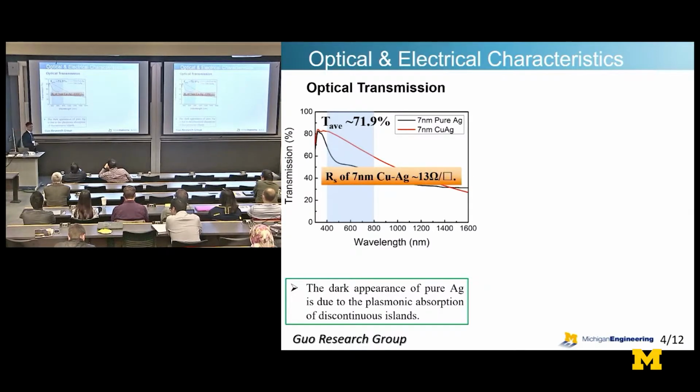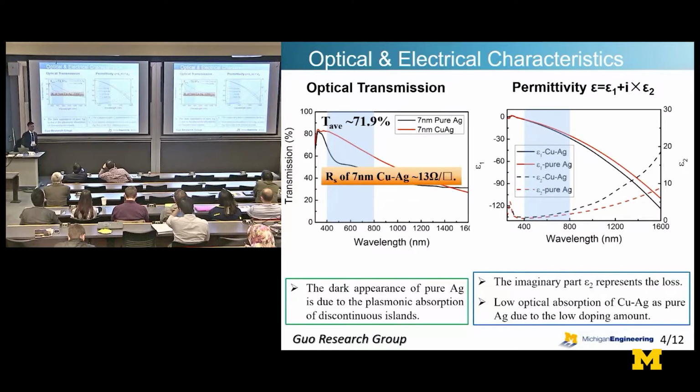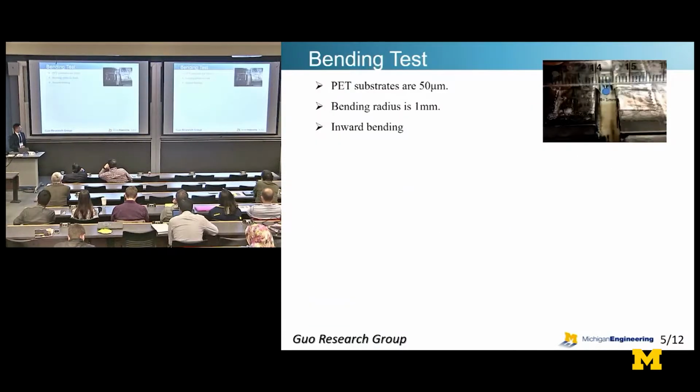And our copper-doped silver has very high conductivity. The 7 nanometer film has a sheet resistance of only around 13 ohms per square. By comparing the permittivity between the pure silver and our copper-doped silver, it's easy to see our new alloy film is very low loss. So the epsilon 2, the imaginary part, is proportional to the material absorption. And because of the low copper doping, the optical loss within the visible range is very similar between the pure silver and the copper-doped silver here. And this is quite desirable for the transparent electrode later on.